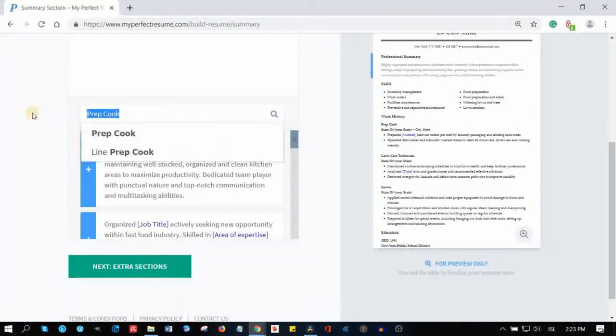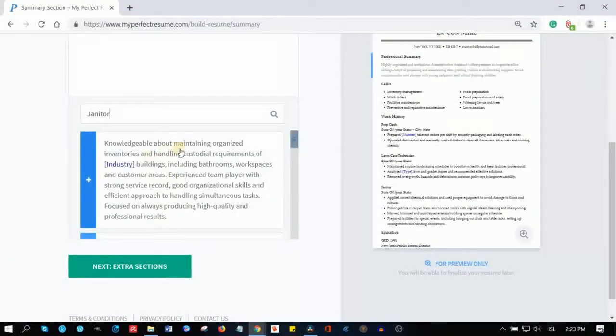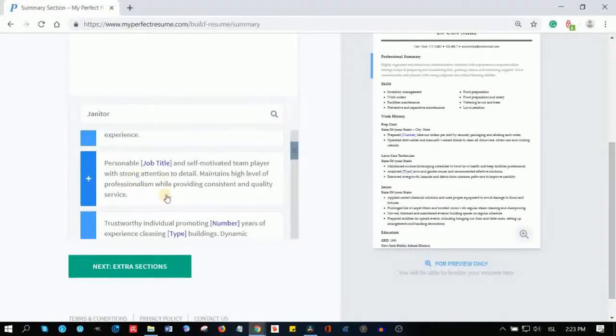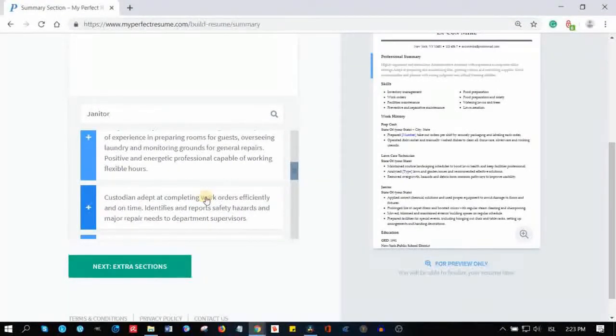If you're going for janitorial, you've got different options: knowledgeable about maintaining and organizing, skilled cleaning team member, diligent job title that you enter yourself, adept at cleaning, whatever. You know what I mean? Pick out the one that sounds best. And don't worry about it sounding corny. It sounds corny for everybody. All of us who are trying to find jobs try to word our resumes as professionally and as well as we can. So don't worry if this isn't how you speak. None of us speak this way. And I'm talking about the normals too.